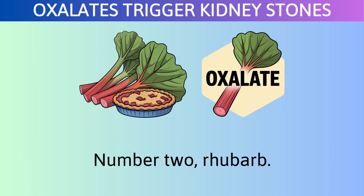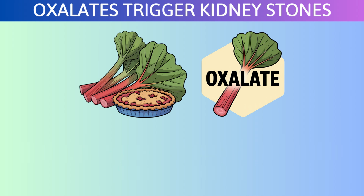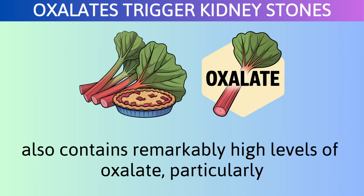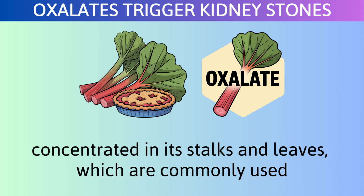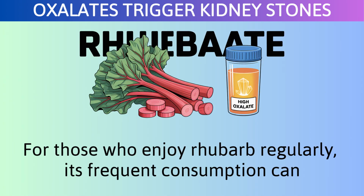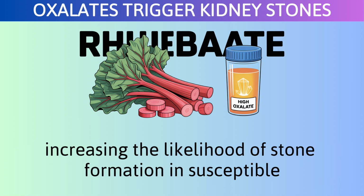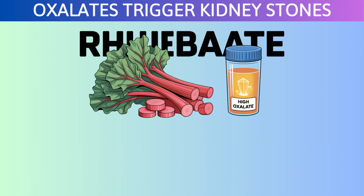Number 2, rhubarb. Rhubarb, a versatile plant often found in pies and crumbles, also contains remarkably high levels of oxalate, particularly concentrated in its stalks and leaves, which are commonly used in culinary applications. For those who enjoy rhubarb regularly, its frequent consumption can noticeably elevate the amount of oxalate in their urine, thereby increasing the likelihood of stone formation in susceptible individuals.